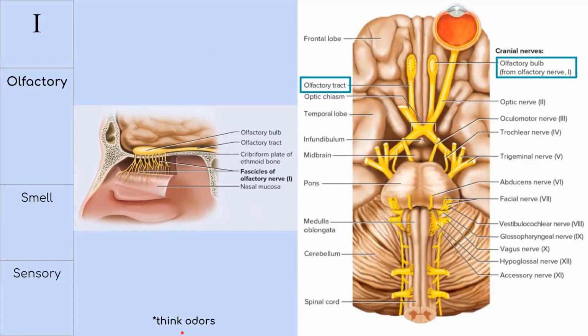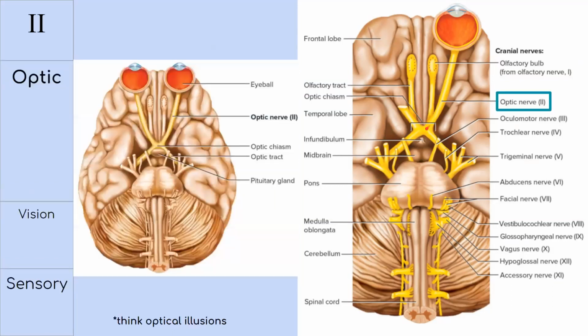And you can see in this image that it connects to the eyeball. So this nerve that goes out onto the eyeballs is your optic nerve. This is one of the easier ones to identify because it has an eyeball on the end. So when you think of optic, think optical illusion. It's something you see. So the optic nerve is responsible for vision.